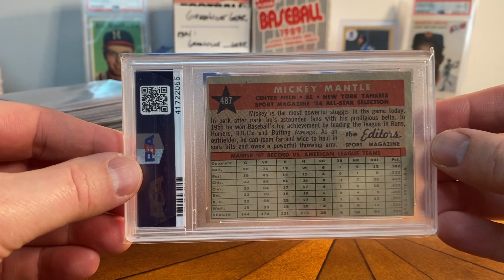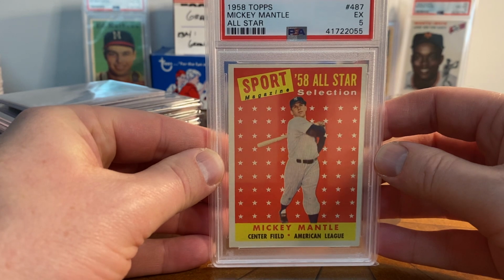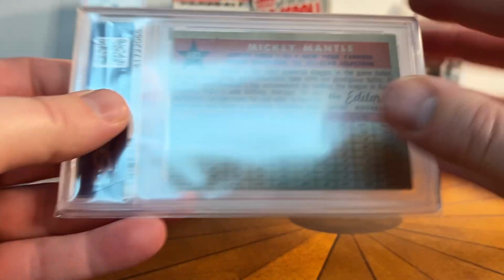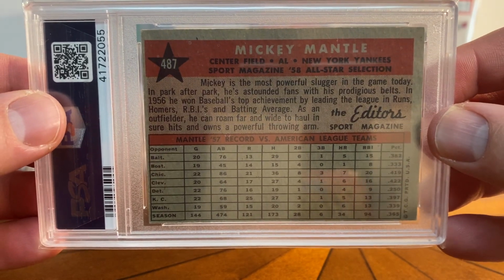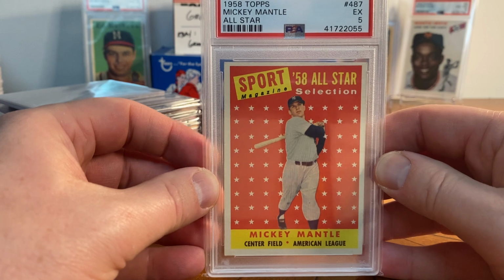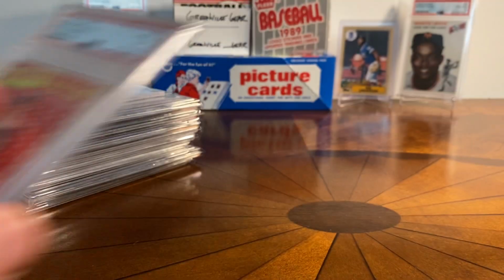My number 2 card that I picked up in 2019 was this 1958 Mantle All-Star card. Really happy that I got it when I did, and it's so fun to have in my collection. One of the very few Mickey Mantles that I have, but I just love it with the swing, and it's just such a cool card to me. So that was my number 2 last year.